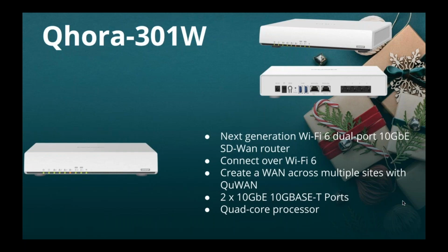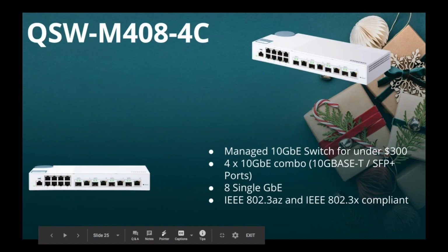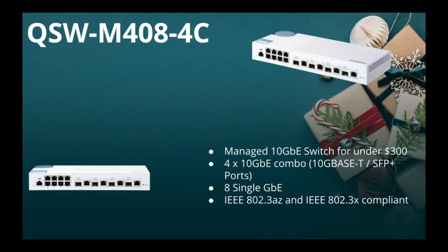Here we have the QSW 4084C, and this model is exciting for a number of reasons. First off, it's a 10 gigabit switch that can support up to 4 10 gigabit connections with either 10GBASE-T or SFP+, and it goes for around $300. So this is a very affordable 10 gigabit switch with plenty of 10 gigabit ports for a home lab solution, as well as 8 gigabit ports.